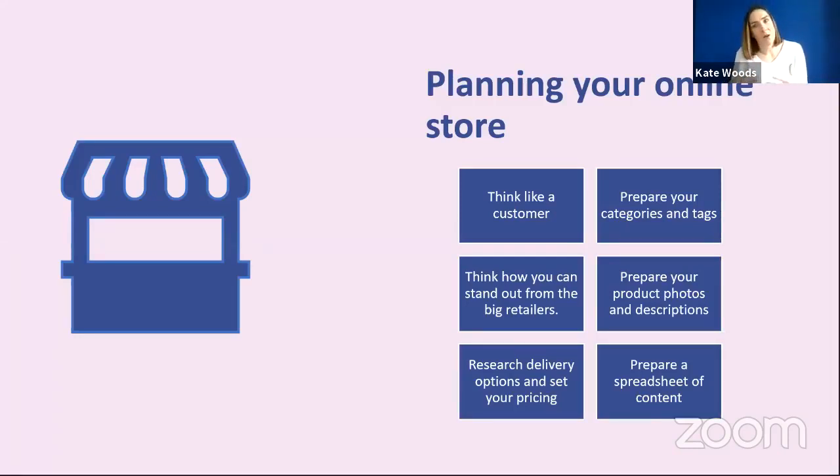The reason that I like to work with a spreadsheet is, one, because it suits me, because it's methodical and I know I've got everything. Secondly, because if you create a spreadsheet, you can then simply upload it to import all of your content into your shopping platform all in one go. And if you've got lots of products, that's going to be much better than doing them one at a time. If you're only looking to launch with 10 or so products, doing them manually one at a time isn't going to be a problem. But for me, I like the organisation that preparing a spreadsheet gives you.